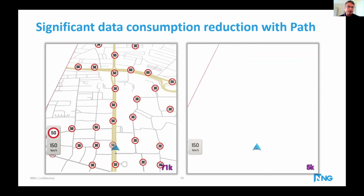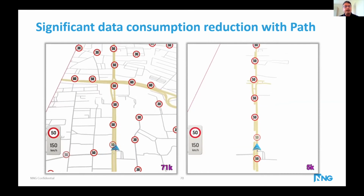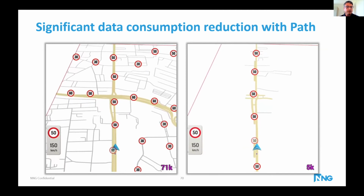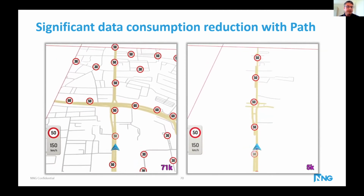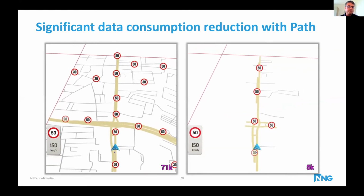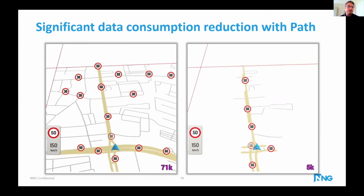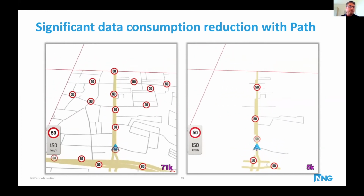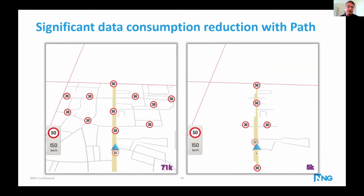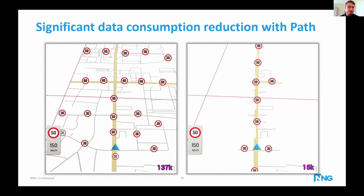Now let's make a comparison between the smart layer tiles on the left and the smart layer path on the right, while streaming the map for the horizon. The most obvious difference is the size of the downloaded map data. With smart layer path, we can save up to 90% on data consumption compared to streaming full tiles. With this solution, we can always provide the latest speed limit info, but with minimal data consumption.